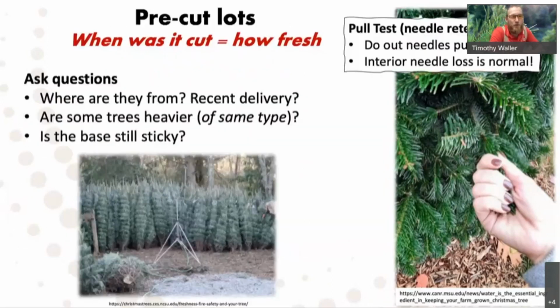So maybe you don't go to a choose and cut location. You're stopping by a pre-cut lot. This is where you really need to ask questions. You need to know when it was cut, because that indicates how fresh it is. Having an idea of where they're coming from, or whether it was a recent delivery, will help you understand the freshness as well. If these trees are coming from Canada, that means they could have been cut weeks ago. And if they weren't properly hydrated, when you get that tree to your house, it could have been out of water for multiple weeks to a month.